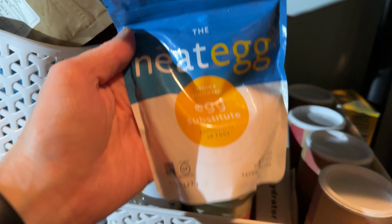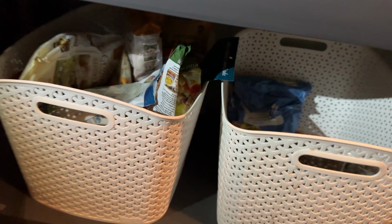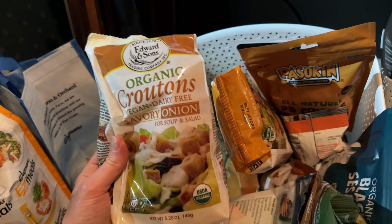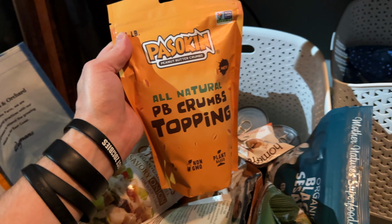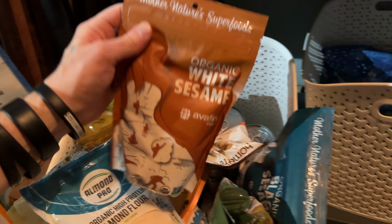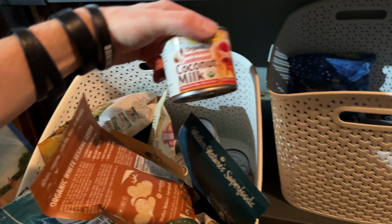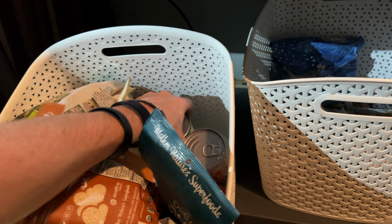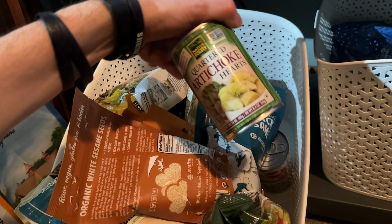We have some raw cashew butter and different things that were left here. We got the neat egg. It works. And then moving our way down to the bottom over here, we have some different like croutons and sugar, a lot of croutons. This Pasokan stuff is really good. Almond flour, some white sesame and black sesame. And then some cooking stuff like condensed coconut milk and organic coconut milk, stuff like that that I've had for a while, some artichokes.